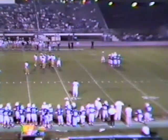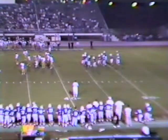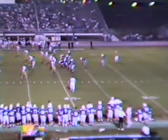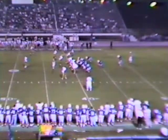So with 2:50 and the clock running, Reeder's team a little farther away from that end zone than they were a moment ago. First down, and 26 after the holding penalty. And Sellers returns to the game at fullback.